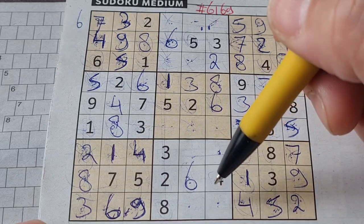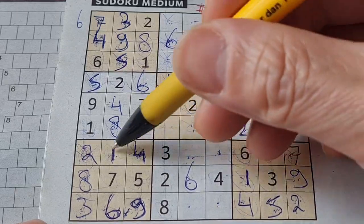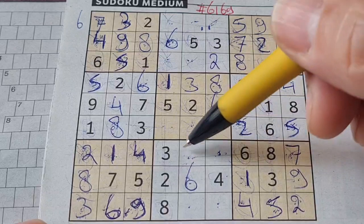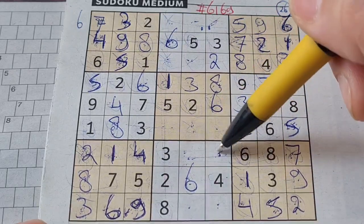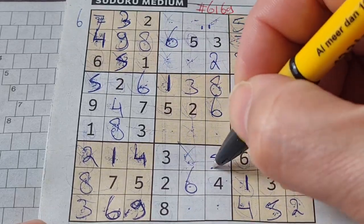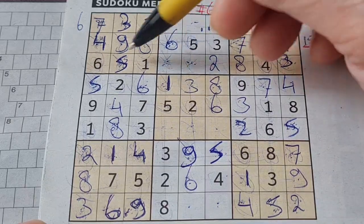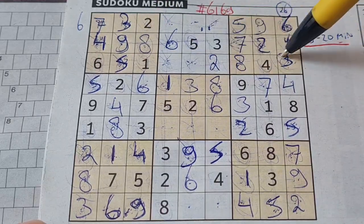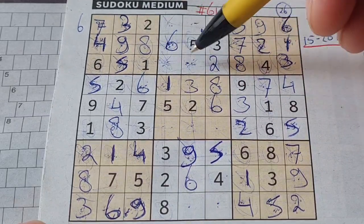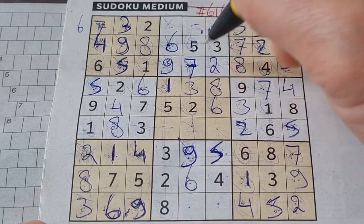Then 7 and 1. Two missing numbers in this row, four numbers: the 1, the 2, the 3, the 4, 5 is missing, the 6, the 7, 8, and 9 is missing. 5 and 9. We have another 5 in the middle column, so no 5 there. 5 should be here, and a 9 goes there. Two missing numbers in the third row: 7 and 9. We have a 9 in the middle column, no 9 there. 9 should be here, and a 7 goes there.